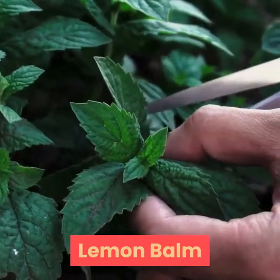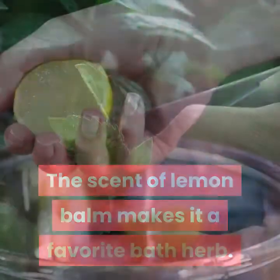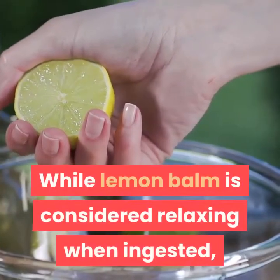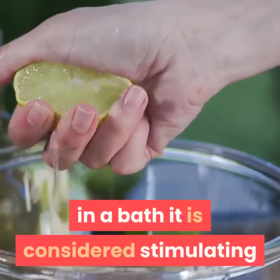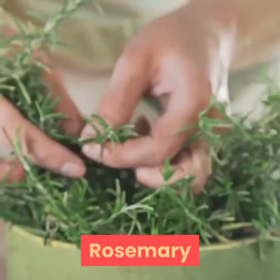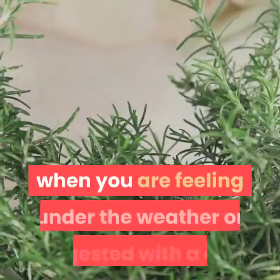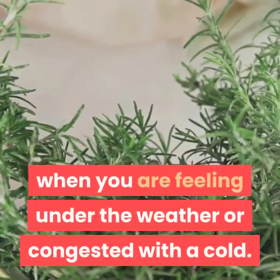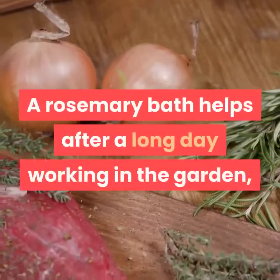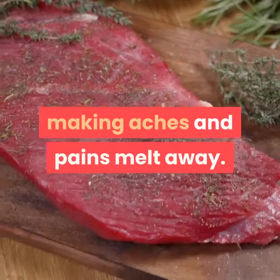Lemon balm. The scent of lemon balm makes it a favorite bath herb. While lemon balm is considered relaxing when ingested, in a bath it is considered stimulating because of its bright, lemony scent. Rosemary. Rosemary's herbaceous scent will give you a boost when you are feeling under the weather or congested with a cold. A rosemary bath helps after a long day working in the garden, making aches and pains melt away.